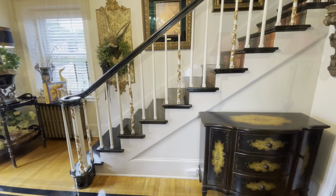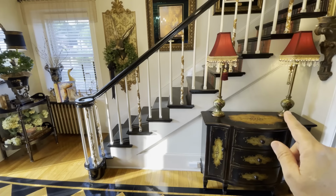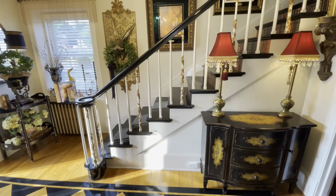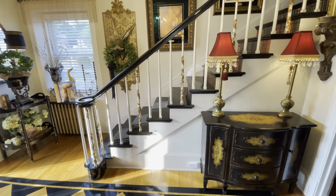Up at top, I placed my two lamps. Now the lamp bases, they were purchased from Kirkland's over 15 years ago. And then the lamp shades, well, I just purchased some red lamp shades to pull the red out from the lamp bases. And I just added on some trim. I was going for that fairytale look and feel even way back when.